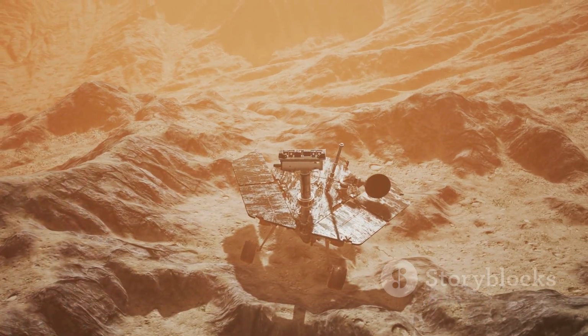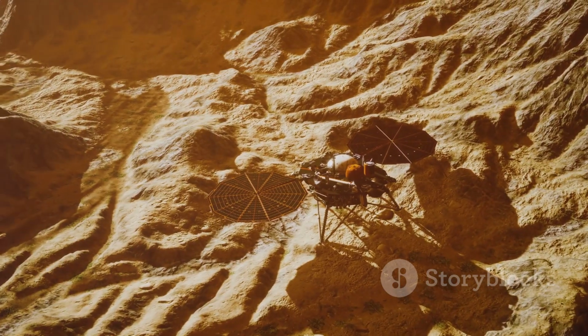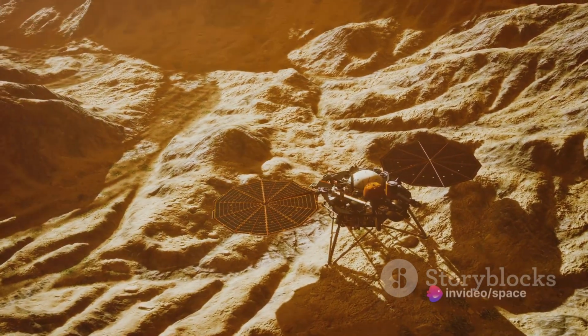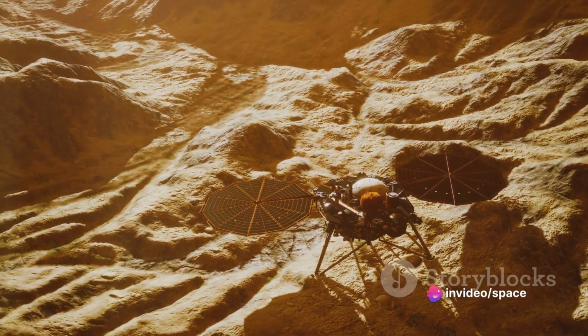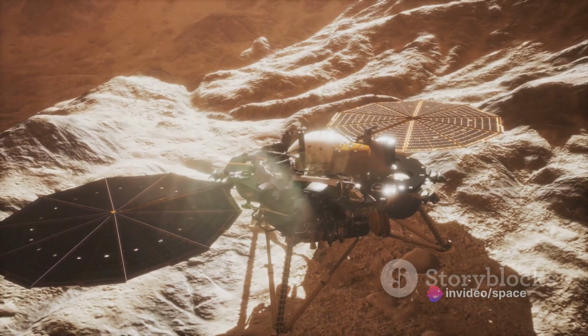From its dusty surface to its thin atmosphere, every aspect of Mars has its own tale to tell. Each component forms a piece of an intricate puzzle that scientists have been trying to solve for centuries, and the more we learn, the more we realize how much there is yet to discover.